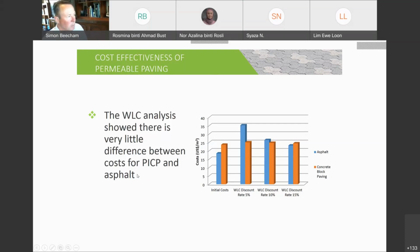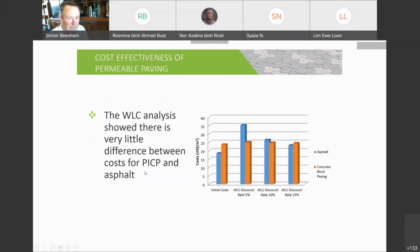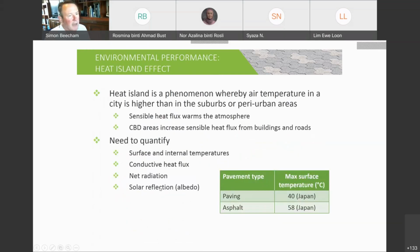So I would recommend you to go and look that study up. Very comprehensive, very well done, and very compelling evidence about the actual costs of paving projects. I'm going to now talk about the environmental performance of these systems.